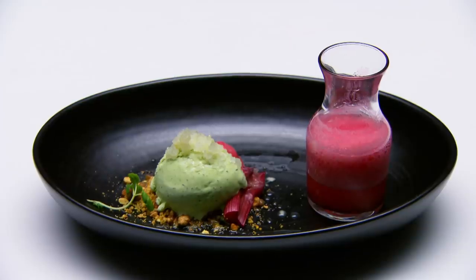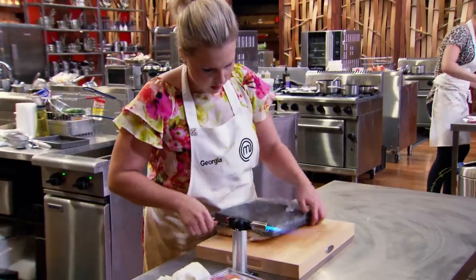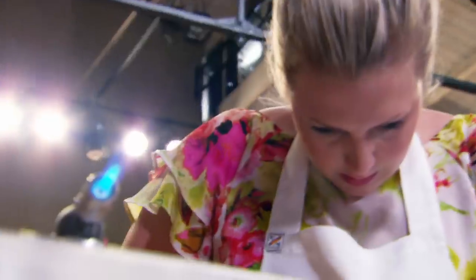Textures. Theatre. It's taken us to that little childhood moment where we've all experienced the spider, but it's brought it bang up to date in terms of what a modern dessert's all about. Get out! It's so hard in this moment to just kind of keep cracking on.